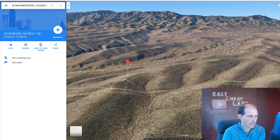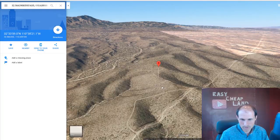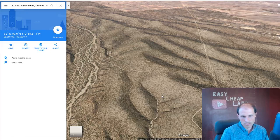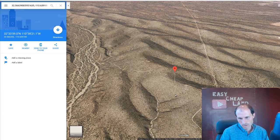Bet you it's hot and dry. Never have a problem with mold. Bet you there's no such thing as mold here. Looks like a good area to build a rammed earth kind of building. Stay nice and cool, surrounded by a bunch of earthen materials.